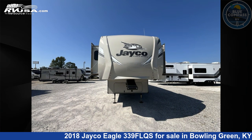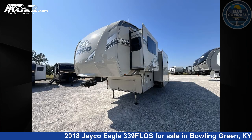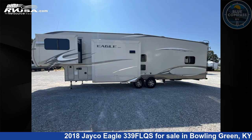This used Jayco is 39 feet 0 inches in length and features sleeps 6, slide-out, and 75 gallons fresh water capacity. The floor plan layout of this fifth wheel features front entertainment, rear bedroom.